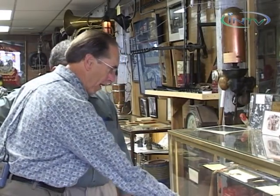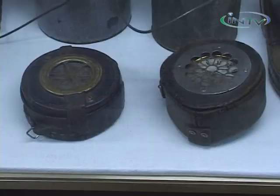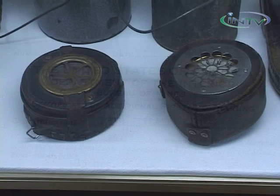I take that that's the equivalent of a flashlight? This is one of the early mine lamps before they got carbide and electric mine lamps. This was fired with coal oil, and then that wick was burned, so it was basically kind of like a candle on the front of your hat. And then the reflector plate gave off a little more light.